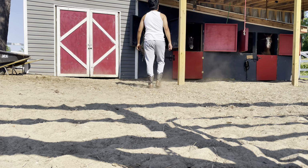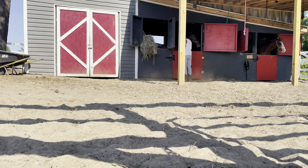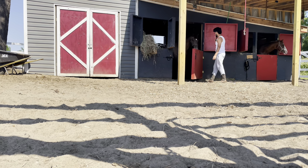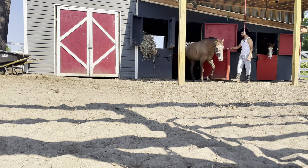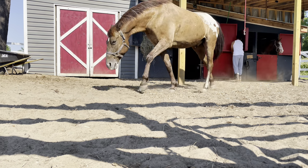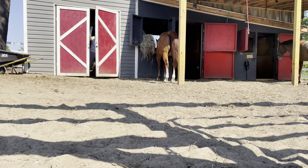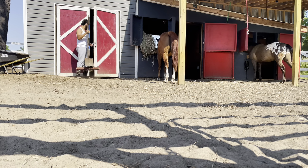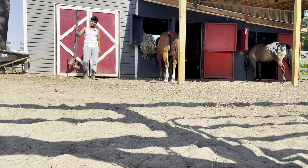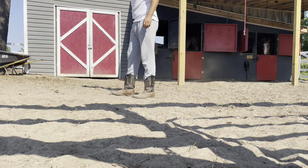Hello, caballos. We're back here again with the horses. Here to let them free. Abre la puerta. But right now, I have to get these tools right here, and I'm gonna clean out their stables, is that what you call them? Clean out their rooms and whatnot.